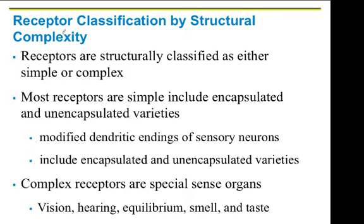We can also classify receptors by structural complexity. And this is pretty easy because the receptors are either classified as simple or complex. Most receptors are simple, and most of the receptors that are simple will include either an encapsulated or an unencapsulated variety, and I'll talk about these in just a minute. I'll talk about all of our different types of simple receptors.